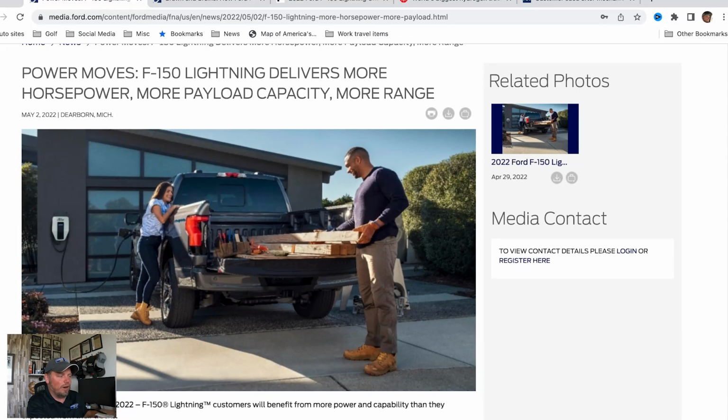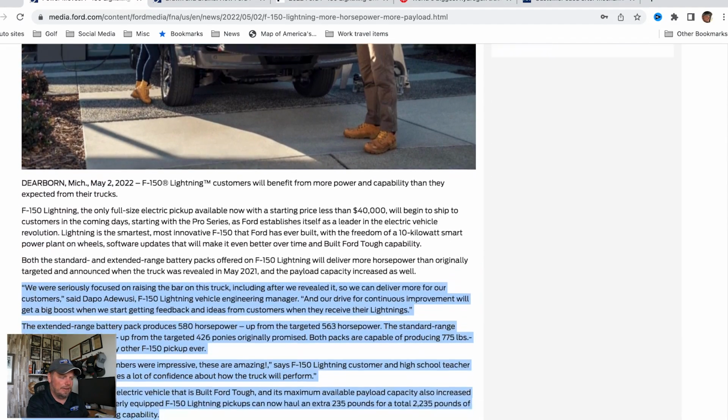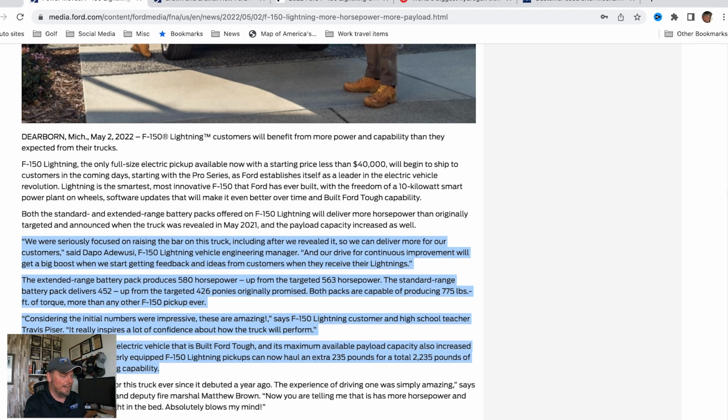Okay, let's kick things off as we've done the last couple weeks with Ford, because they make all these announcements all week long. And it's kind of interesting stuff sometimes, sometimes not so much. So here we are. I'm going to put it on the screen. We're at Ford's site. More F-150 Lightning power, payload capability, and range. But here's how they did it.